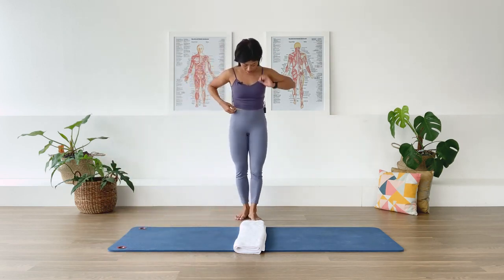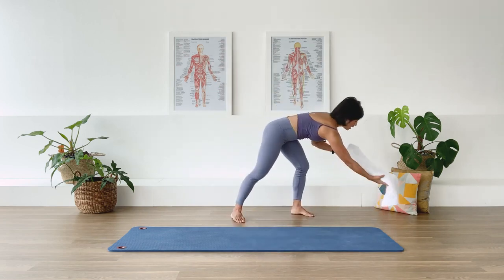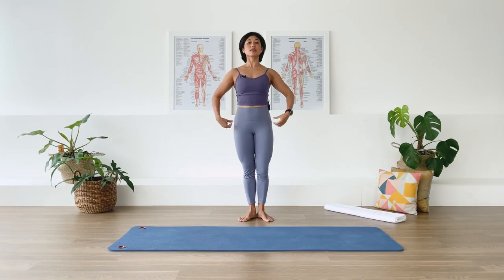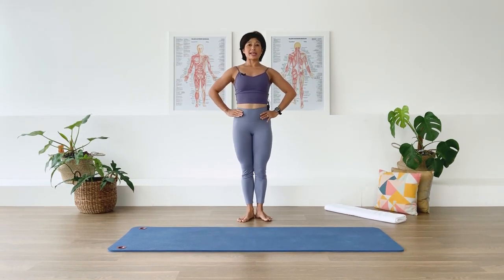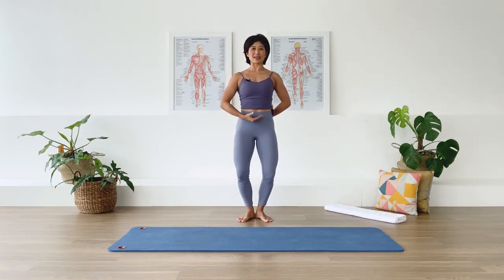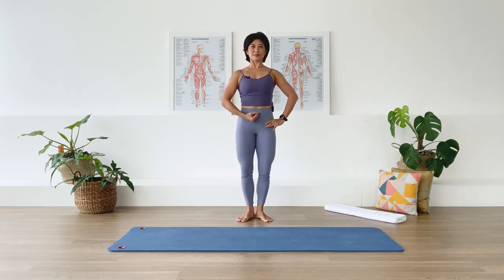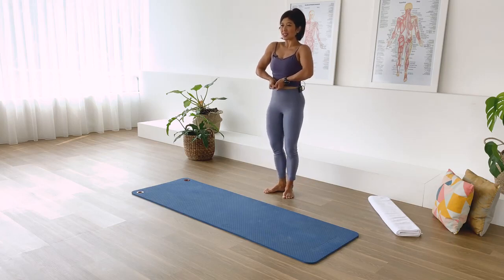All right, now let's put the towel away. Have your feet in small V position. You can have your hands on your hip joint on your waistline here, standing nice and tall. We inhale, we bend. Pull the abdominal and lift up. Inhale, we bend. Exhale. So I want you to feel the inner thigh drawing up as you straighten the legs.